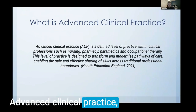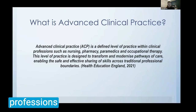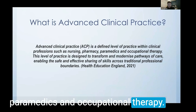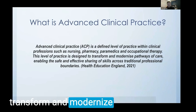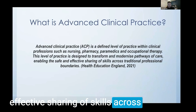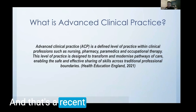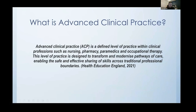Advanced clinical practice, ACP for short, is a defined level of practice within clinical professions such as nursing, pharmacy, paramedics, and occupational therapy. This level of practice is designed to transform and modernise pathways of care, enabling the safe and effective sharing of skills across traditional professional boundaries. And that's a recent quip from Health Education England in 2021.